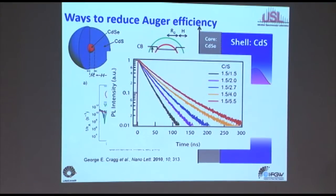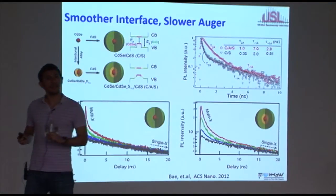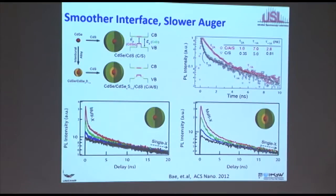Good. That has actually been known for about 7 years. So this gets slower. That's good. And then another step was, all right, what if instead of making a sharp edge between the cadmium selenide and the cadmium sulfide, I make it go smoothly? If we do that, putting an alloy in between, we do transient photoluminescence, and we see that we can actually get it slower. You see? This is sharp, this is not sharp. You see?